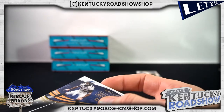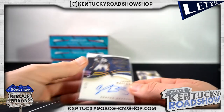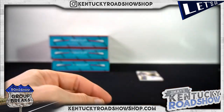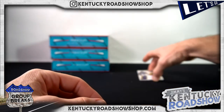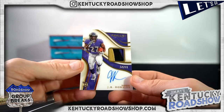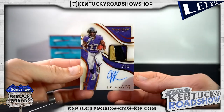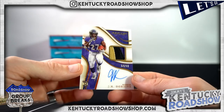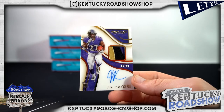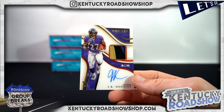Passes defended. That's a great card. I love Champ Bailey. J.K. Dobbins to 99. Acetate Ravens. Keeping it going for Brian.